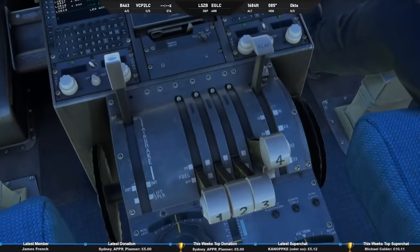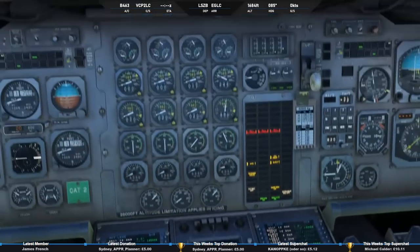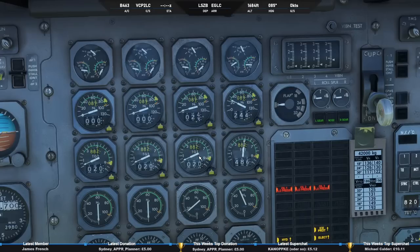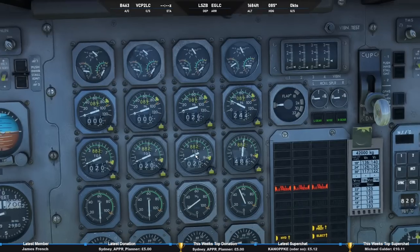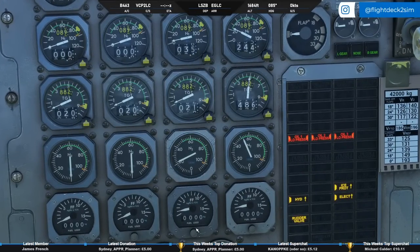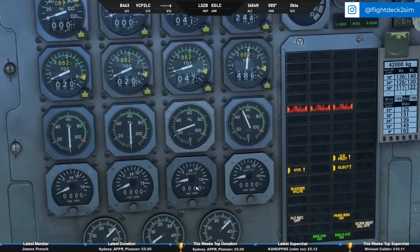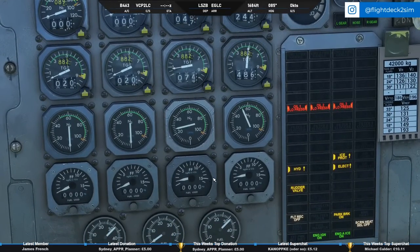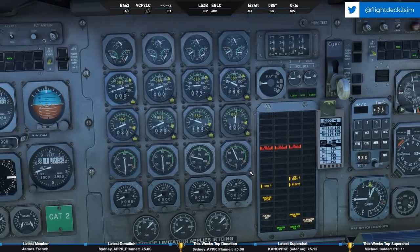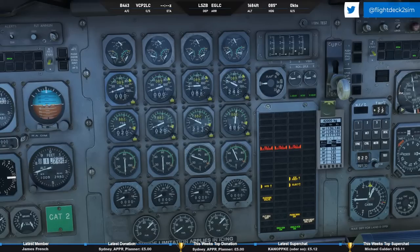So N2, 10%. Let's try and monitor the instruments here, see what you're looking at. So N1, that'd be the fan at the front. TGT, so slightly different to EGT, measured temperature at a slightly different position. Fuel flow is a needle, and used is in 10 kilo increments. And there's the fuel gauges. Ooh, needles here. I'm going to turn up Microsoft Flight Simulator, just get the volume up slightly.